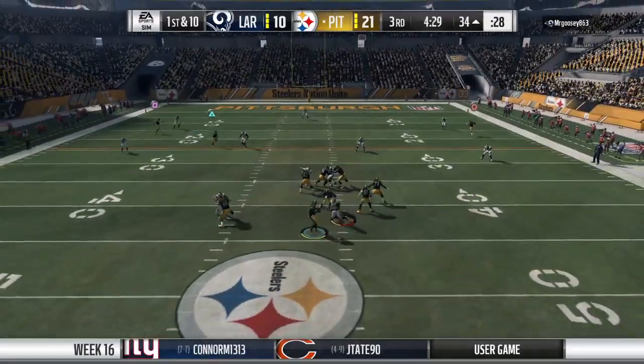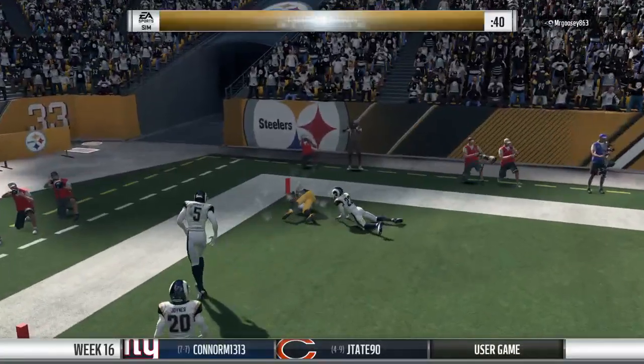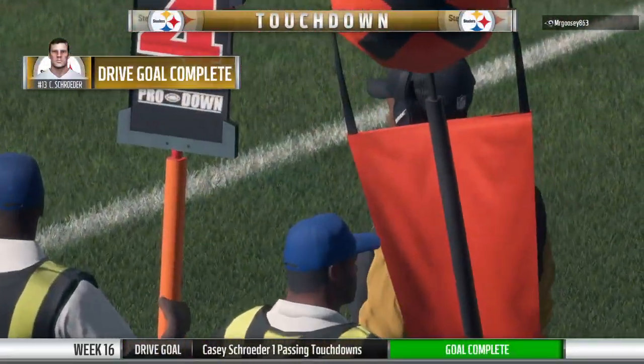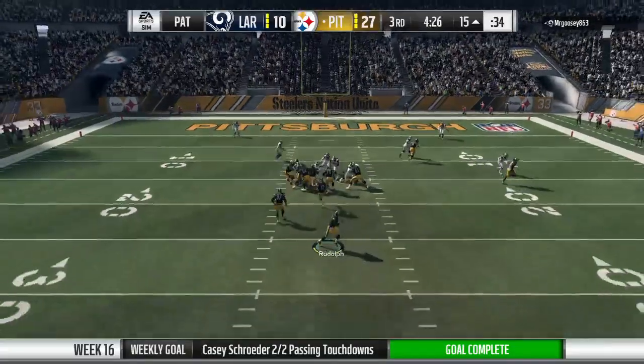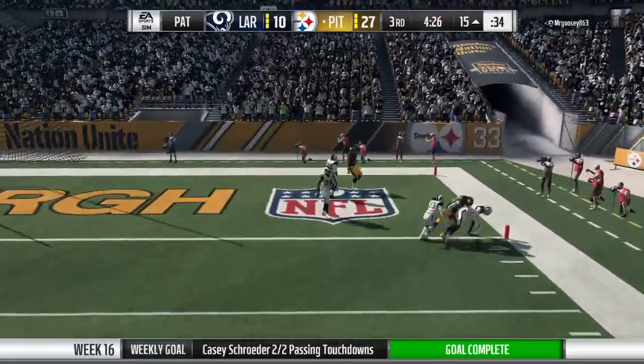On first and 10, Trader looking deep for Adams. Got his man, it's caught for a Steelers touchdown. Davante Adams with touchdown number 15 on the year and second of the game. He'll drop to throw, and the Steelers find a way to stretch their lead.